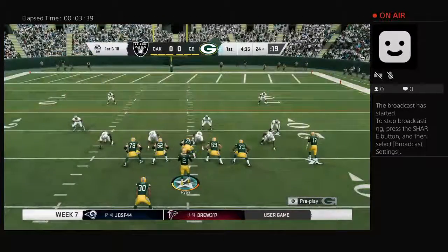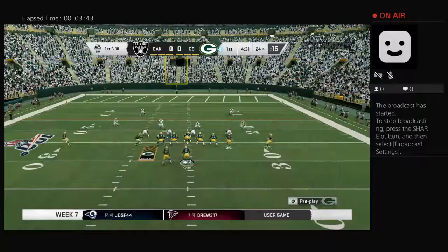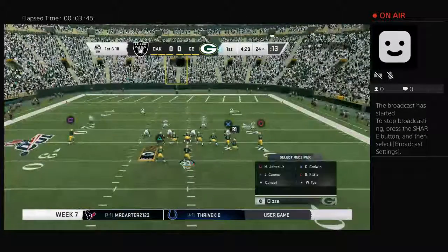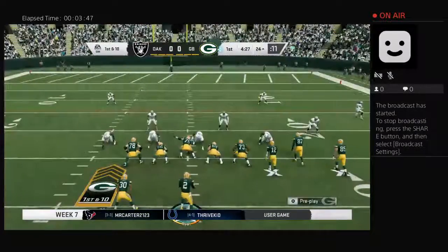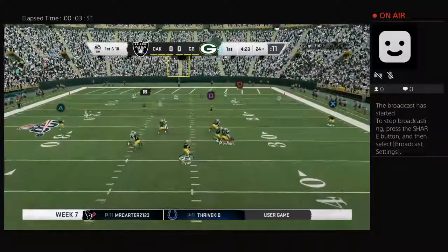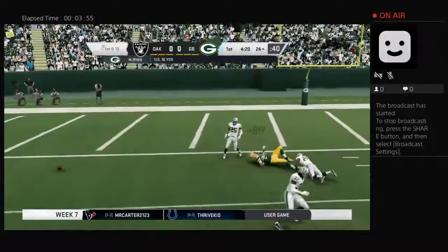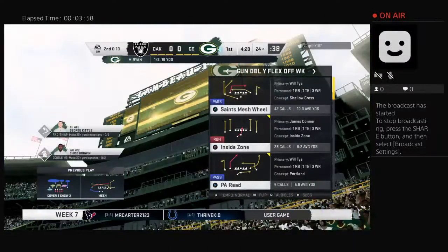Ready. At 25. Now Ryan on first down. And that's going to be incomplete. Too tough to hold on to that one.